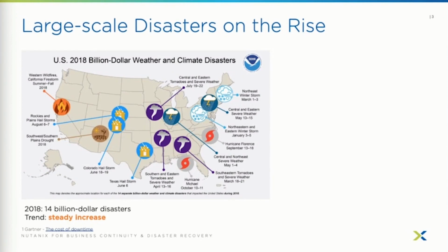While organizations are busy dealing with the serious challenges of mass data fragmentation and things like suboptimal data protection strategies, large-scale disasters are actually on the rise. As you can see in this graphic, over the past 3 years, there's been a steady increase in natural disasters as well as man-made disasters. In fact, during 2018 alone, the U.S. experienced a very active year of climate disasters, costing around $14 billion.